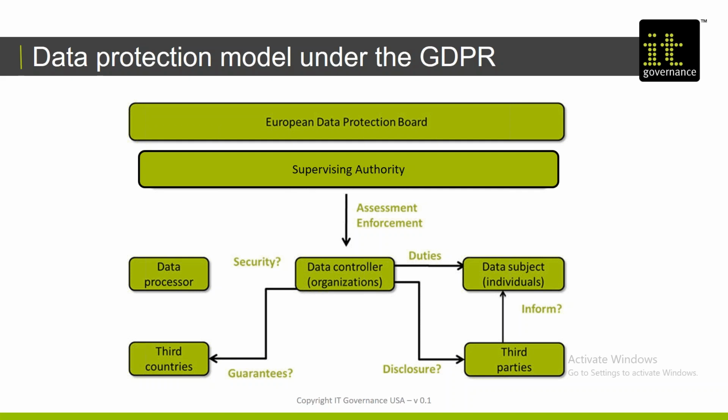exist one step below. So at each country, whether you're in France, Germany, Austria, Belgium, Ireland, or whatever the case may be, each country in the EU is going to have a local supervisory authority tasked with guidance and implementation of compliance initiatives related to GDPR at organizations based in those countries.